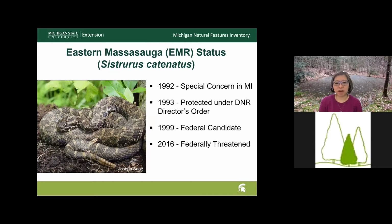And so just a little bit of background about the Eastern Massasauga status. In history in Michigan and range-wide, in the early 90s, we started to see some decline and had some concern about Massasaugas and how they're doing in Michigan. And so it was added as a species of special concern in 1992. And then it was protected under the special DNR director's order. And then in 1999, the Eastern Massasauga was listed or identified as a federal candidate, which meant that it warranted federal listing, but that they didn't have the resources at that time to actually list it. And so there it stayed as a federal candidate species until 2016, when the Fish and Wildlife Service finally listed it as federally threatened.